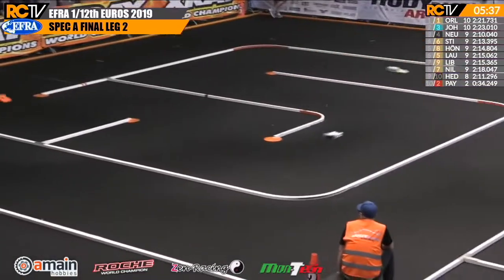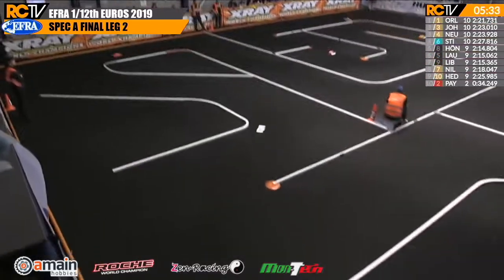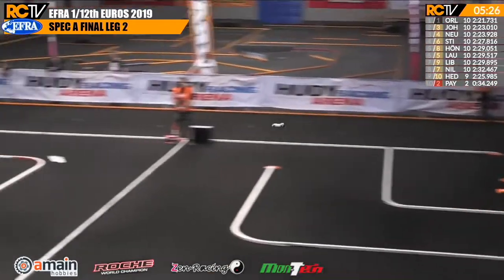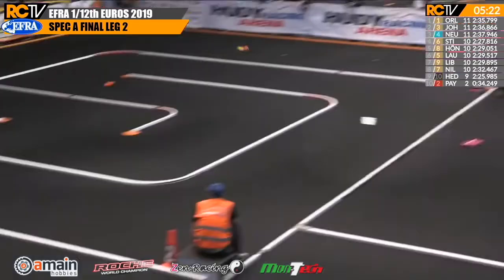JORN Neumann won the first leg. He's currently running in third place. Ollie Payne finished second in the third leg. He is not running after a crash on the first lap. He has retired from the race already. Michael Orlowski finished third. Michael is leading this leg.